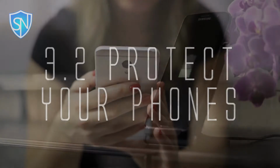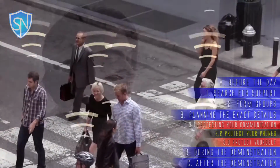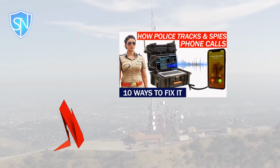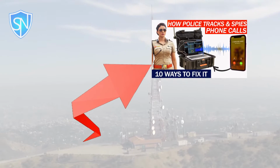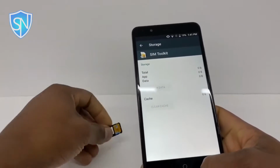You will need a burner phone or a temporary phone with a prepaid SIM card. Normal phone calls and text messages are vulnerable to interception. Watch our video that appears at the top corner of the screen that explains how authorities intercept calls and messages during public demonstrations. This will help you protect your identity.